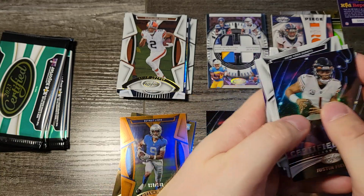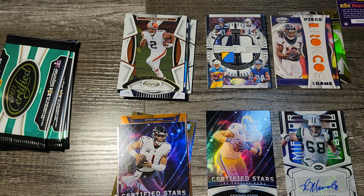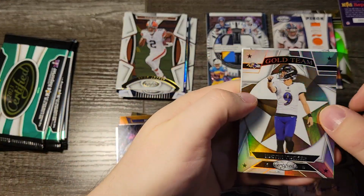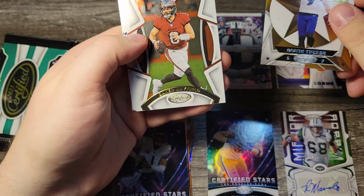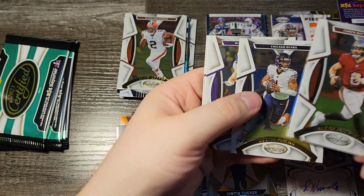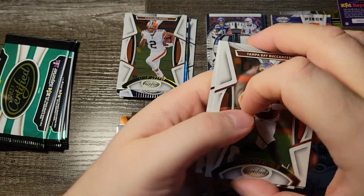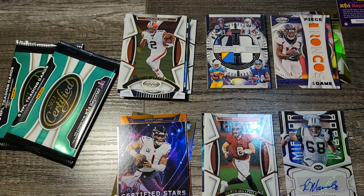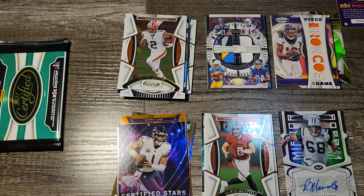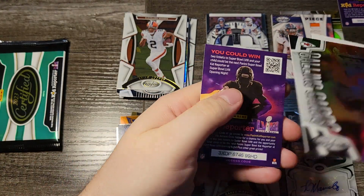CeeDee Lamb, Zeno. Tucker, Gold Team. Put him down here. Baker Mayfield. Hockenson, great tight end for the Vikings. Just lost to the Lions yesterday, so they missed out on the NFC Championship, with the Lions getting their first in 30 years instead.